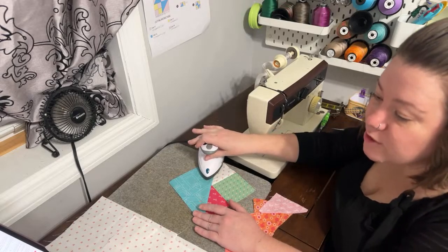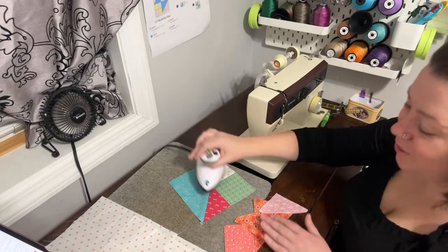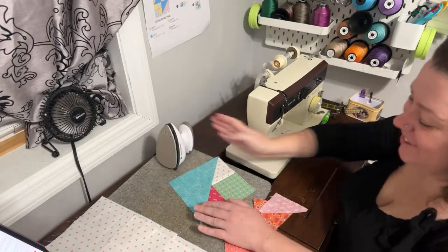Oh, wait. So the knee lift is the foot pedal. Oh my gosh, Nicole. Wow. I would probably be so confused. I can see where you really need to pay attention.